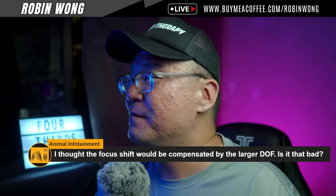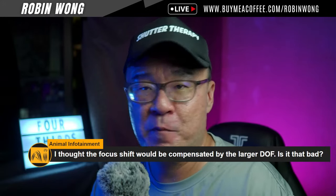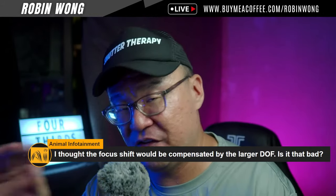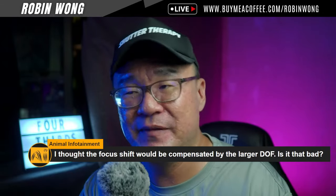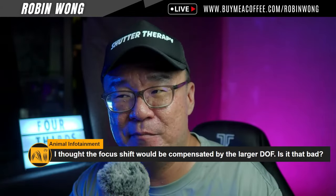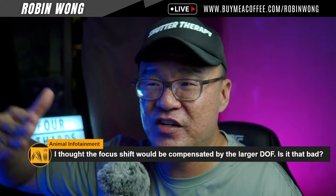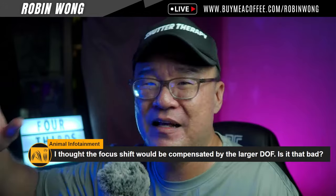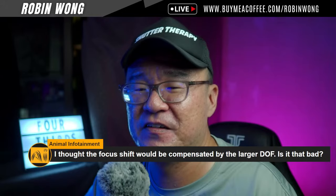Animal Infotainment says, I thought the focus shift would be compensated by the larger depth of field. Is it that bad? No. The focus shift only happens at certain apertures. So at f1.7, there's no focus shift. If you go to f2.8, f3.5, f4, you gotta test. Some lenses are different. Maybe even f5.6, there's focus shift. And then come back to maybe f6 or f7, then the focus shift disappears. It happens in the middle range, like f2.8 to f4. That's when it happens very, very clearly, and it's at its worst. And then come back to f5.6, f6, then it slowly disappears.